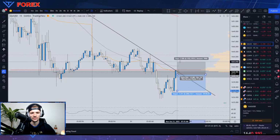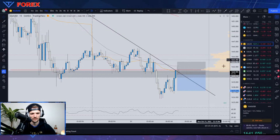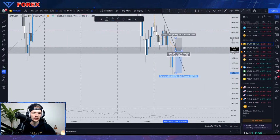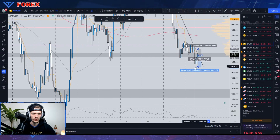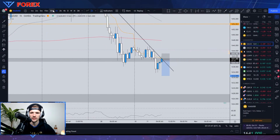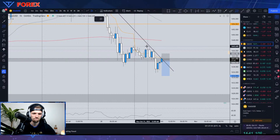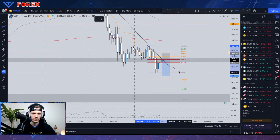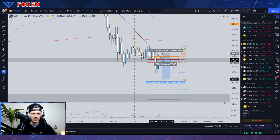Alrighty. So I'm just gonna put this up here for now, wherever. Take profit for gold is gonna be... Let's look at the fibs real quick. See what the fibs are telling me the take profit should be. We're sitting right around the 61.8% retracement on gold. Fibs are saying take profit should be right around 1633.